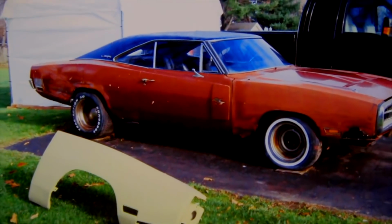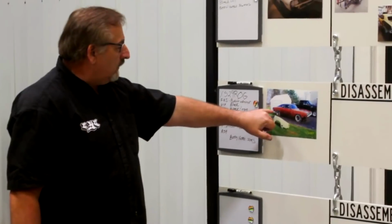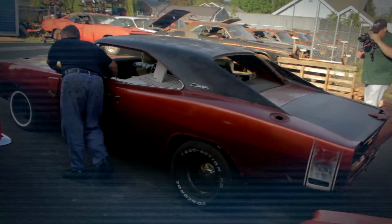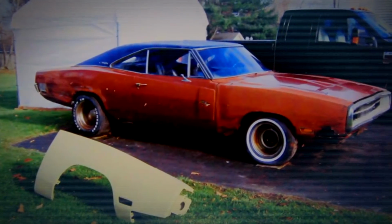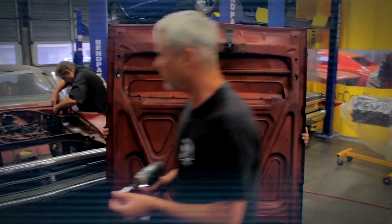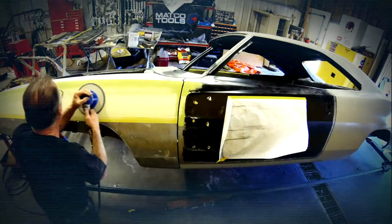When the 1970 Hemi Charger showed up, it was pretty rusty. That was its biggest problem. It was a very complete car, well inventoried. The guy that took it apart did a phenomenal job of marking and labeling everything. Kudos to him. But it was a rusty car and it needed everything. That was our job, to get it completely disassembled up to the dipper and hope that when it came back, there was some metal left. There was, and we went on to where we are today.